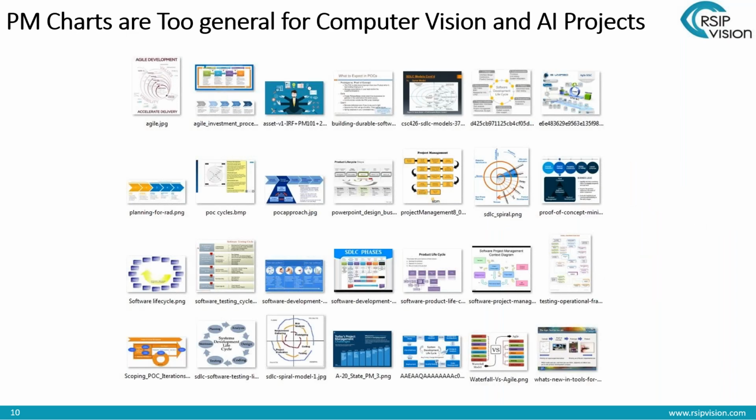Now, for project management, obviously typical waterfall style or other style charts are too general for computer vision and AI projects. We're not building a house or a car, and we're not even building software. We're really developing algorithms, which calls for a different type of project management process.